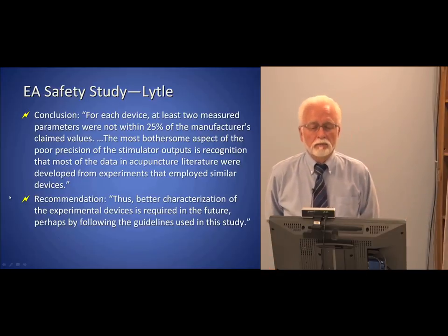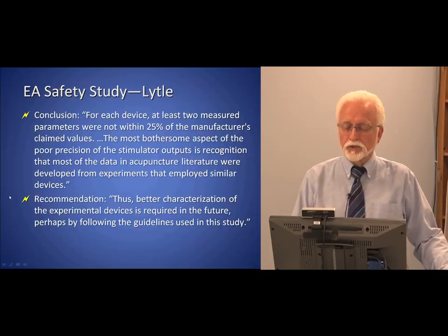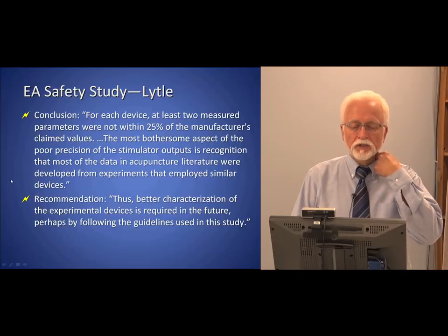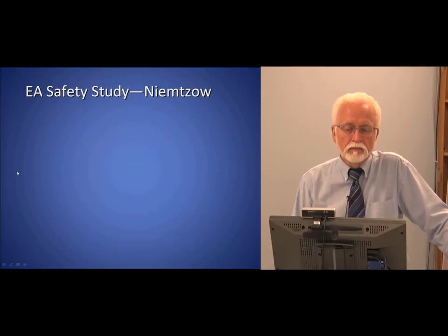Lytle recommended better characterization of experimental devices is required in the future, perhaps by following guidelines used in this study. So he laid out some guidelines for what kinds of tests should be done. Tests should be done to determine device safety and efficacy.